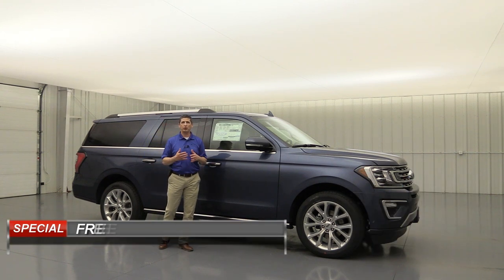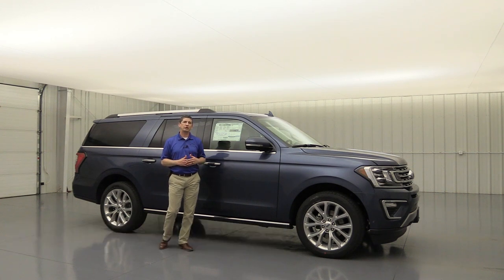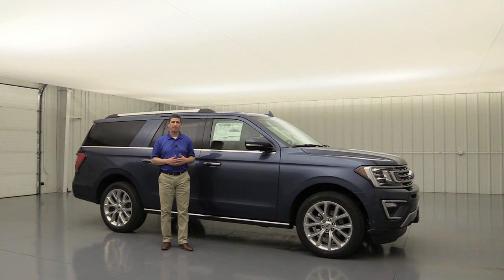We like to call this our complete guide because it will cover everything that is possible on your Limited. We may have to pull off some clips from Ford's website to cover everything, but we'll make sure you have all the knowledge if you're looking for a Limited trim Expedition.